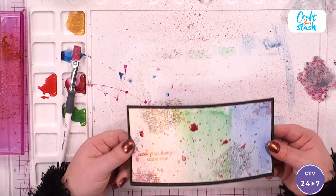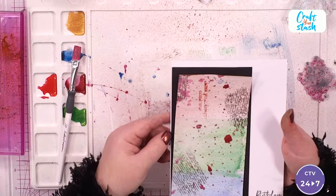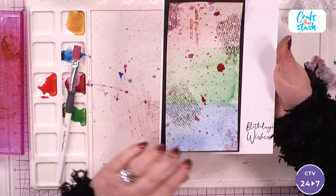Pop that on there. I'm not going to do it because it's still quite wet. I've got big splodges on there, which are definitely not going to dry. But that is what I would do. And then I've got a lovely panel. I've just got birthday wishes on there.